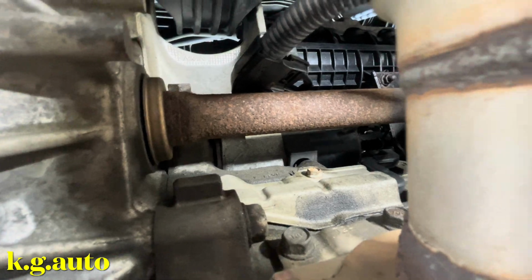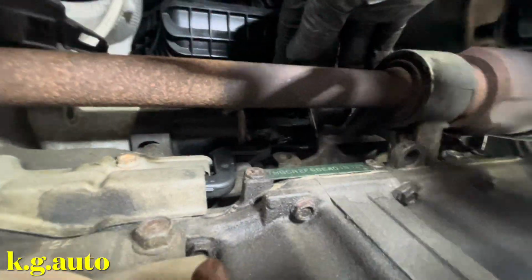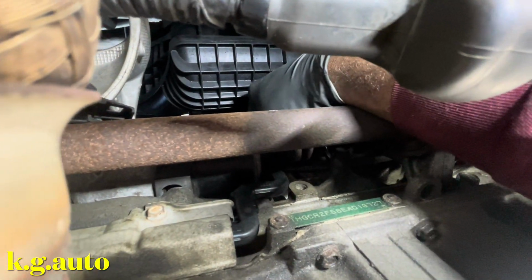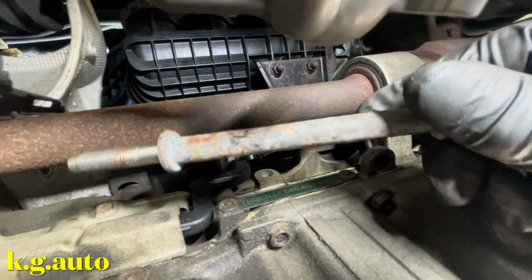Then to save time, when you come up here, you're going to look all the way down here. There's another bolt right here. Sorry if I'm blocking the video. And this is the long bolt. You take that one out.